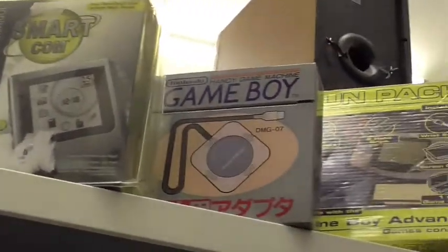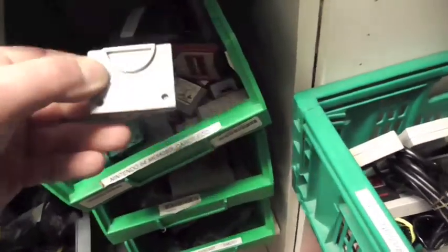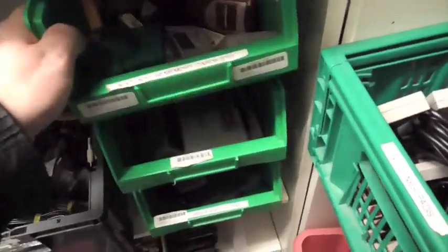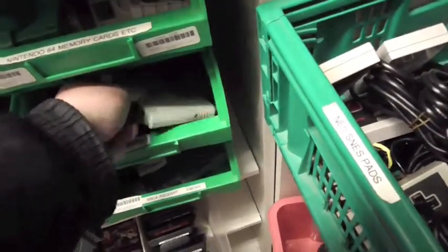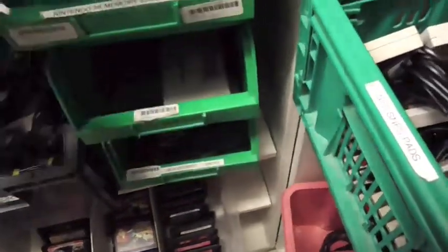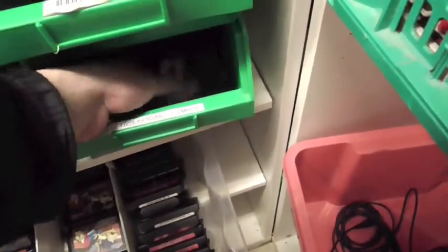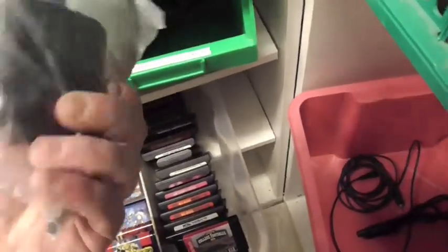Game Boy Link cable, and a fun pack, whatever it says, for Game Boy Advance. Loose Mega Drive cartridges, there's some Japanese ones in there. And we go on to N64 memory cards and Rumble packs. Now we use the universal adapters for the SNES. That's the one I had, I think, for my Super Nintendo. Used to play Star Fox with it, or Starwing, whatever it was called back in the day. And there's some Xbox AV adapter cable, SCART cable for Xbox.